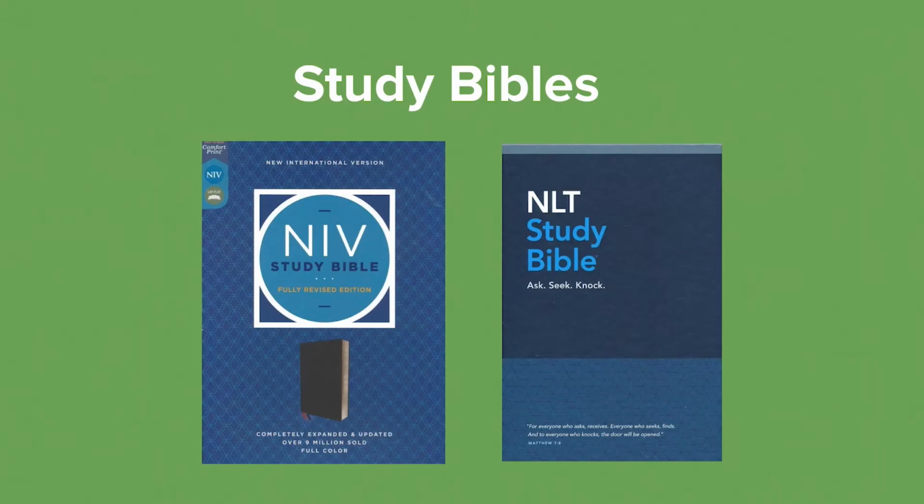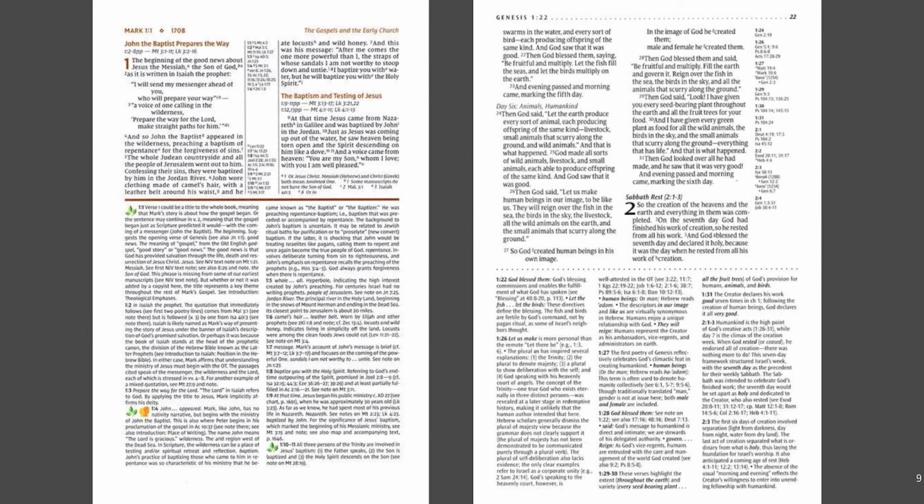And if you're interested in not only raising those questions, but want to get them answered, I'm going to recommend that you use a study Bible when you study. It's not going to answer all your questions, but it'll answer some of them. So here's an NIV study Bible, and here's an NLT study Bible. And let me just show you really quick pages from a study Bible.